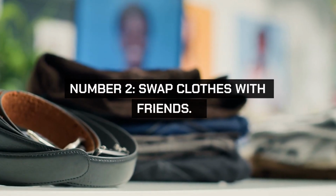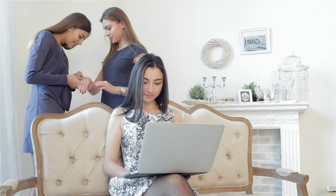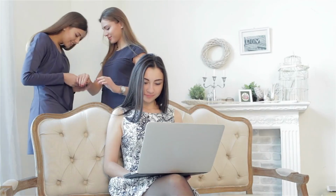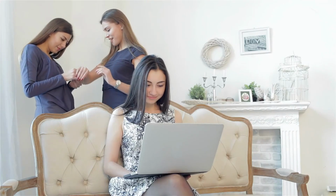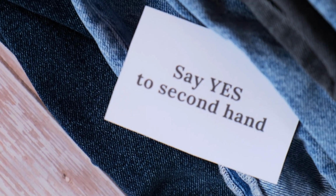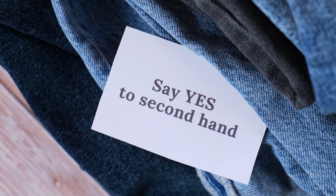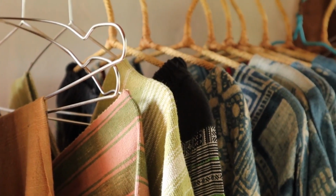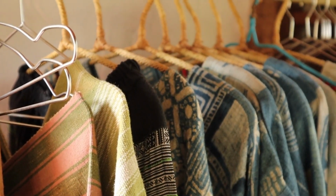Number 2. Swap clothes with friends. Organize a clothing swap with friends or family instead of buying new clothes. Everyone brings items they no longer wear, and you can exchange them for new-to-you pieces. It's a fun way to refresh your wardrobe without spending a dime and helps promote sustainable fashion. Plus, it's a great social activity that can bring your community closer together.